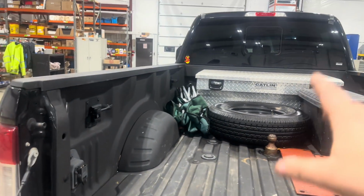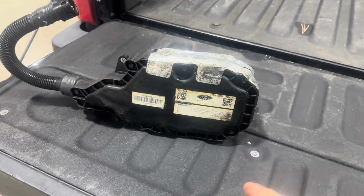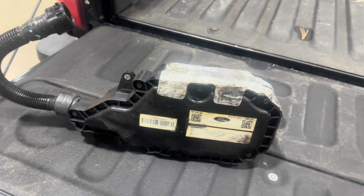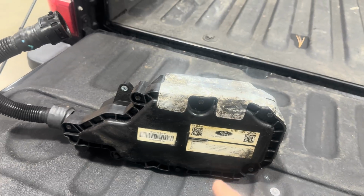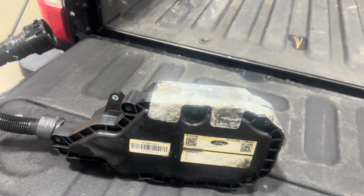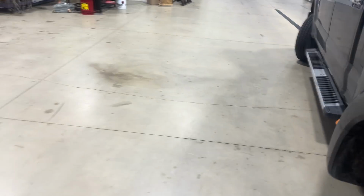If you've done enough research, you will know the upper oil pans are known for leaking on these trucks, and this is one of the number one culprits that can cause an upper oil pan leak, amongst other oil leaks as well. So if you pop the hood and you see these bolts going around there, you've got to get rid of this one. Ford actually has an updated part number for you guys, and we will show you real quick.